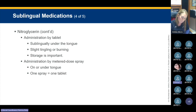Now, we're going to administer. So if we're doing tablets, we're just going to put one simply under the tongue. There is going to be a slight tingling sensation. Never say burn, because if you say, hey, it's going to burn a little bit, most people go straight to thermal burn images in their head. Okay, so let's alleviate some of the potential risks here to their psyche and their emotional state, and say tingling instead.